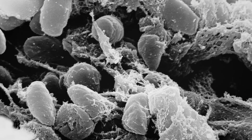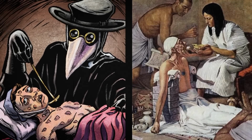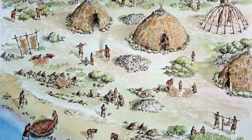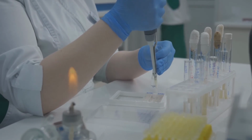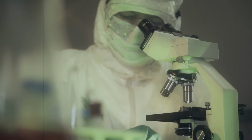Yersinia pestis is the bacterium responsible for tens of millions of deaths, most of which occurred in 3 devastating global pandemics. It turned out that this bacterium has been infecting humans since at least the Neolithic period. Last year, scientists discovered that a Stone Age hunter-gatherer likely died of the plague thousands of years before there was evidence that the disease had reached epidemic proportions.